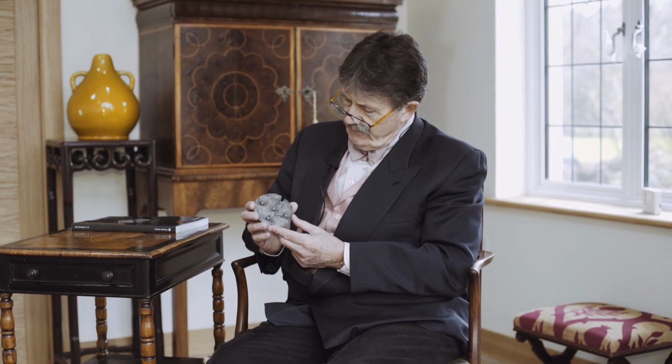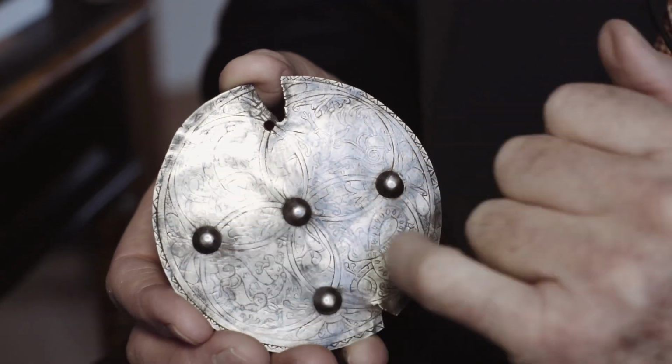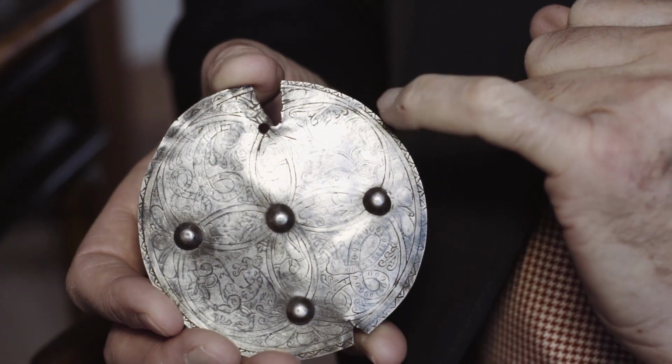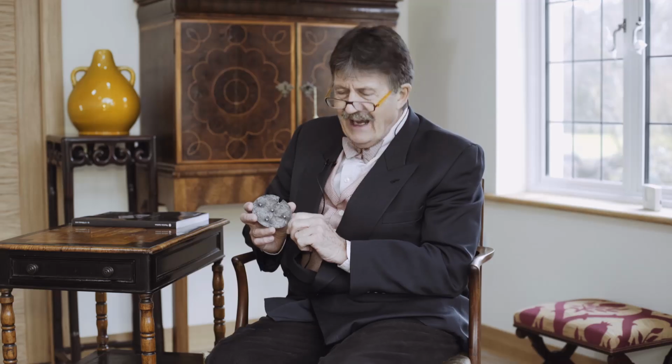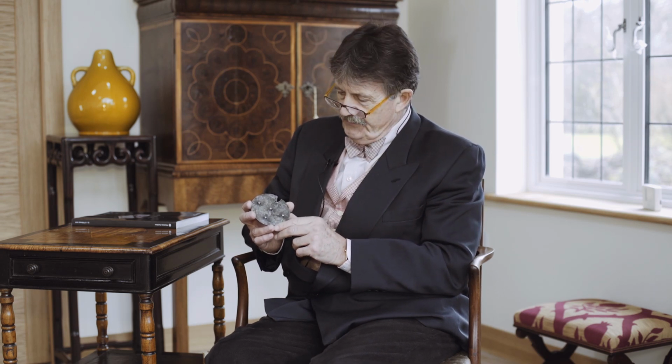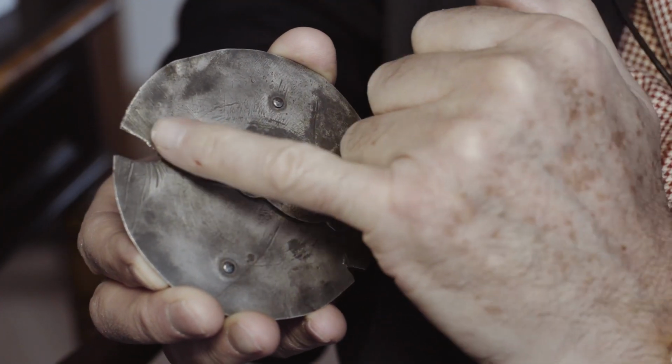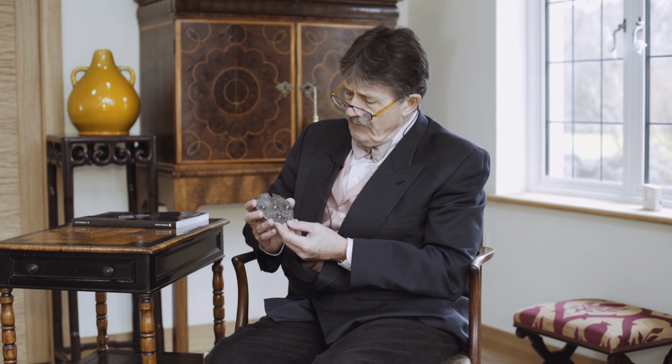On the face of it, this looks like a miniature shield. It's a disc that's got applied to it a number of bosses. One of the bosses is missing and there's some damage on the top. But actually, not only is it in the form of a miniature shield, it's actually a piece of jewellery. If I turn it over, you can see the vestiges of the pin that would have been used probably to secure it to a cloak. But the really beautiful and interesting thing about it is the style of decoration.